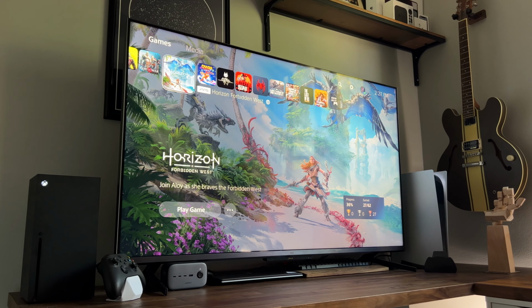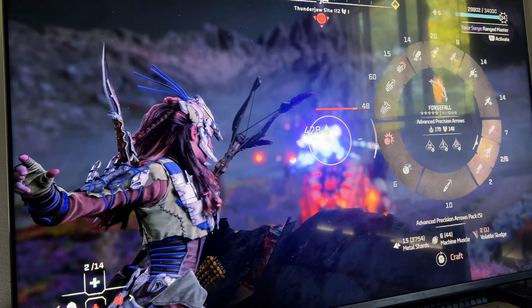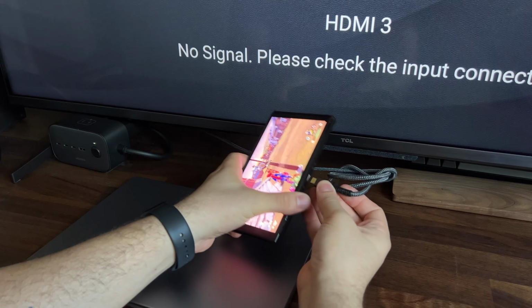So yes, using a TV this big is kind of wild, but overall I mainly use this as a TV for my game consoles. I'm a one cable type of guy too, so I use an HDMI dock that I can easily slot between both my laptop and Nintendo Switch.